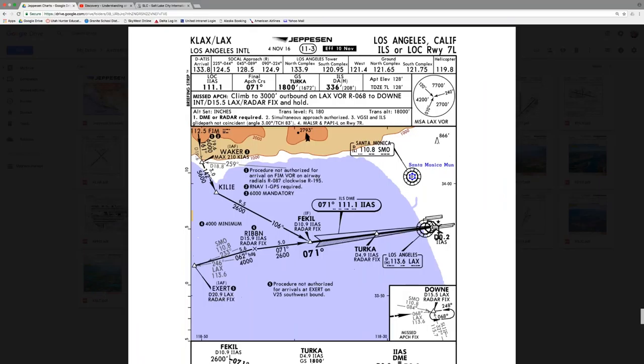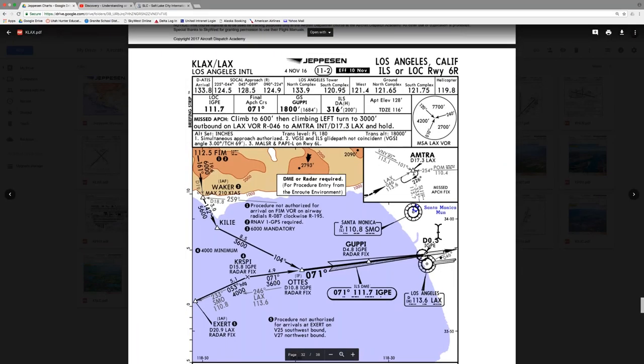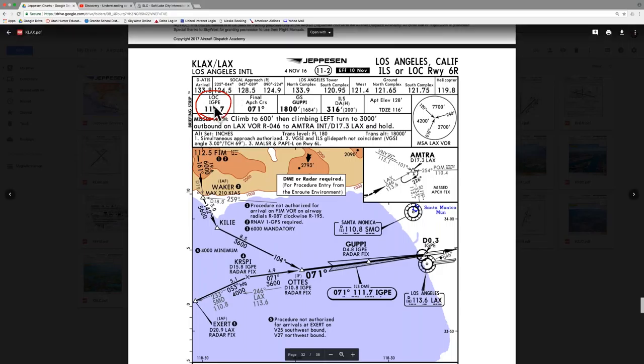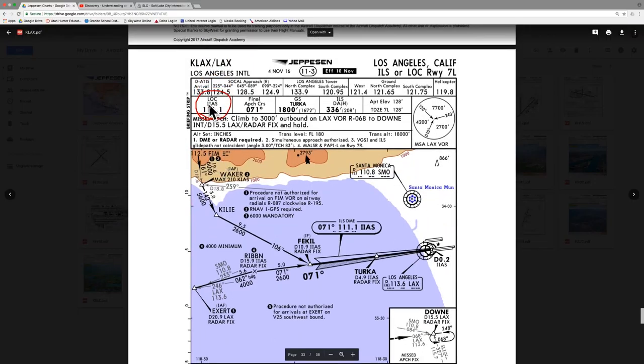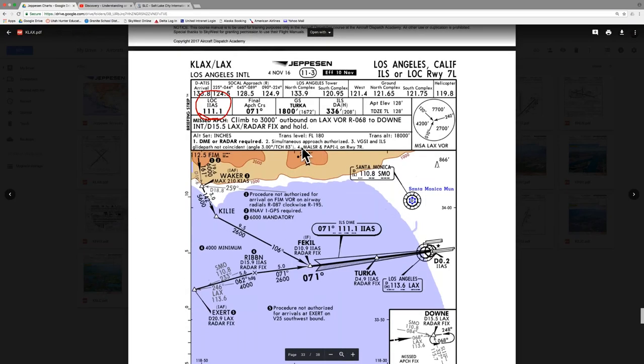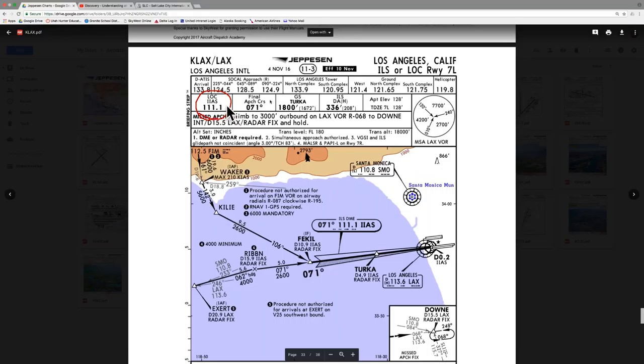Now, if we have two navigational aid approaches, so instead of just one, we now have two different approaches. We've got ILS runway 6 right here. We also have ILS localizer runway 7 left, okay? So we have two different approaches. Looking at our frequency here, you're looking at the identifier, so IGPE, okay? So if we look at IGPE, and then we come down here, we look at IIAS. They're two different navigational aids, right?